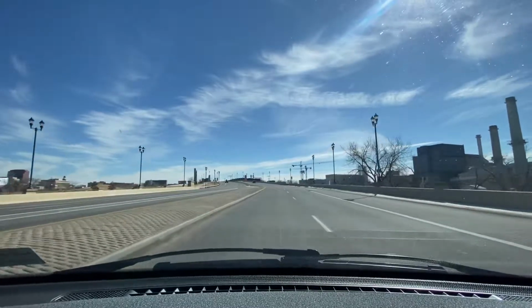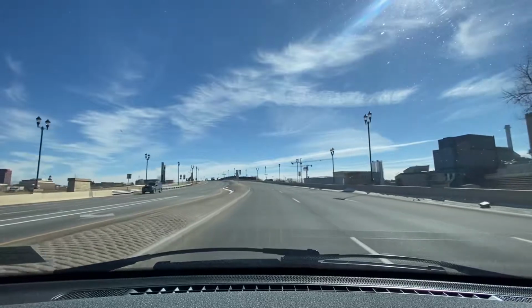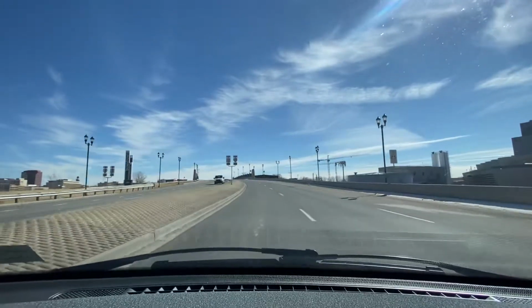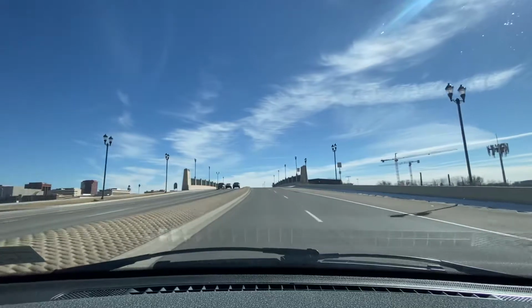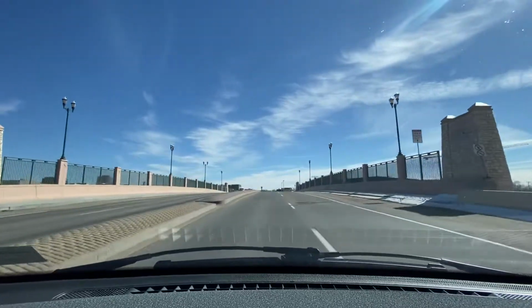This is Tune 215, and right now I'm in the state of Colorado. We are in the city of Colorado Springs. We're going to be doing a driving tour of downtown Colorado Springs. The weather is 49 degrees. We're about 1 minute away from our desired destination. We're currently on West Cimarron.